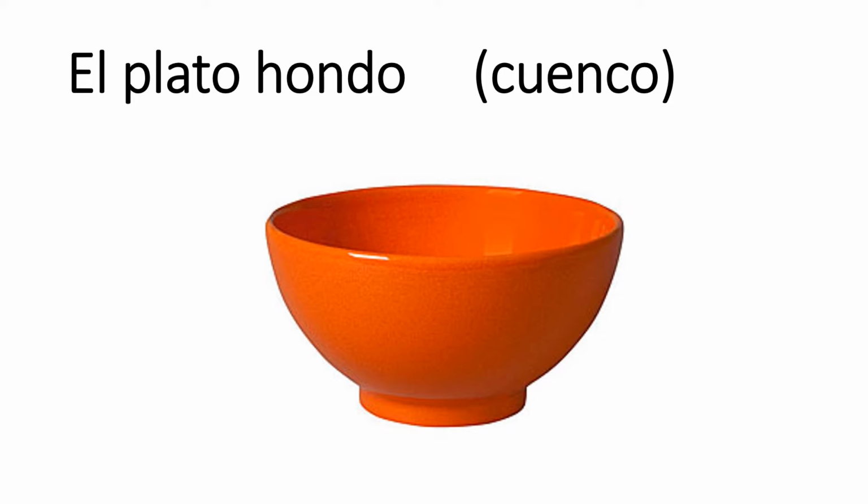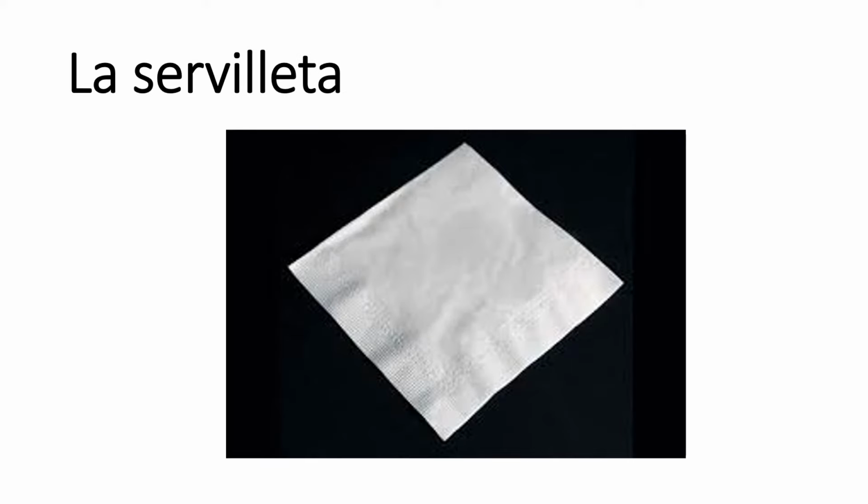Sometimes in some places you might hear it referred to as a cuenco, which is like a hollow, but plato hondo is the standard and the most common, a deep plate. El plato hondo, bowl. La servilleta, napkin.